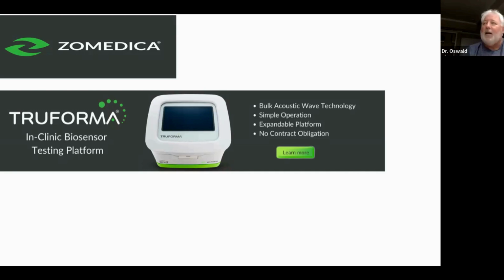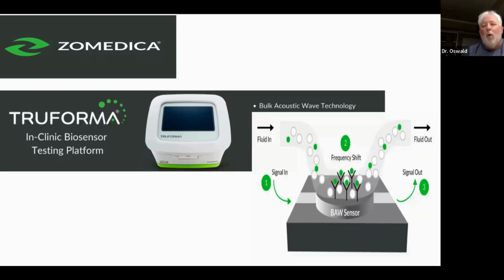Bulk acoustic wave technology is something that is inexpensive, and it's in common things. It's in cell phones. It's in airplane electronics. There are so many applications for this technology that it's become quite affordable. And I think as far as Zomedica goes, there are no contract obligations, if that's important to you from a laboratory standpoint. So what is bulk acoustic wave technology? It's pretty cool, actually. Basically, with this machine, we're going to put our fluid, which is usually serum or plasma, into the machine, and it's going to flow across what's called a bulk acoustic wave sensor.